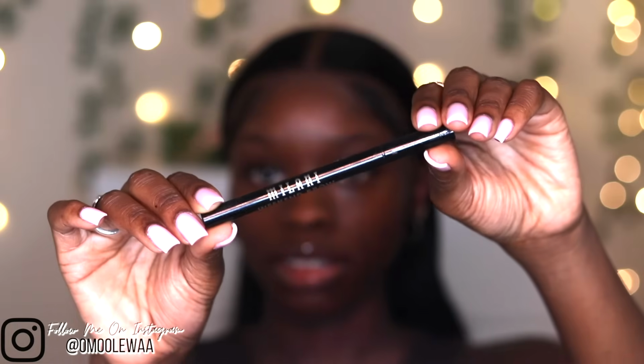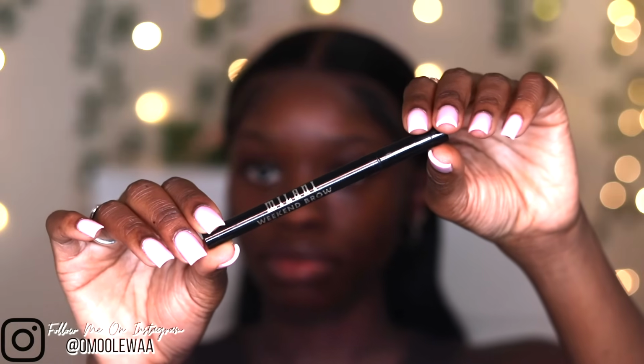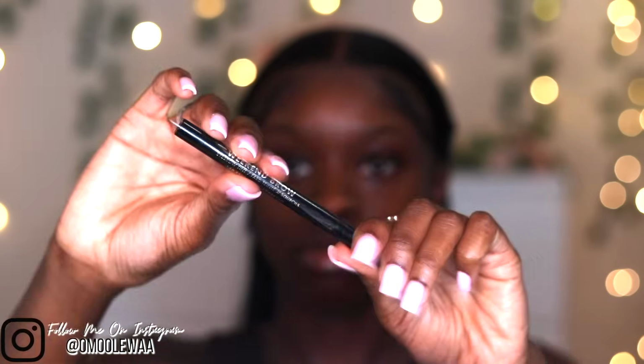I don't really like to switch it up too much, especially because I have literally found a routine that works perfectly for me and that doesn't fail me. So why would I switch it up when it works perfectly for me? I'm gonna be going in with my Milani Weekend Brow, and this is a brow tinting product. I literally love this product. It is so good. It has a super fine tip which allows you to get right there into those brows.